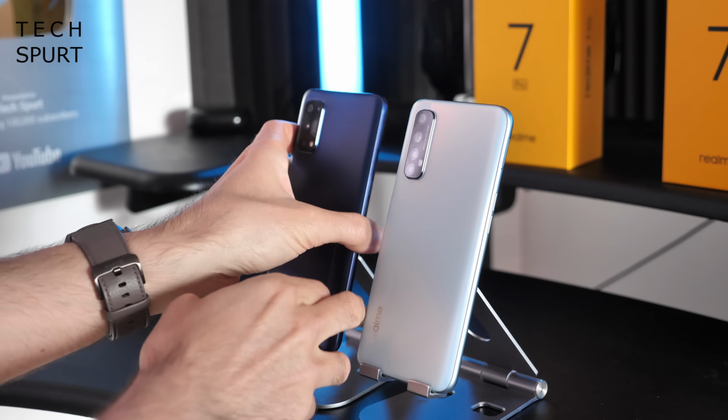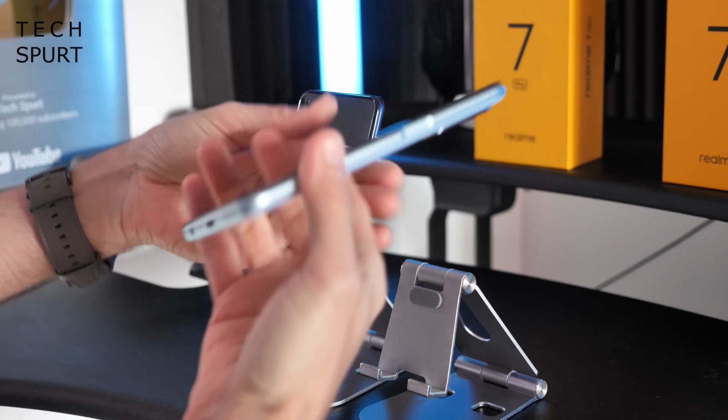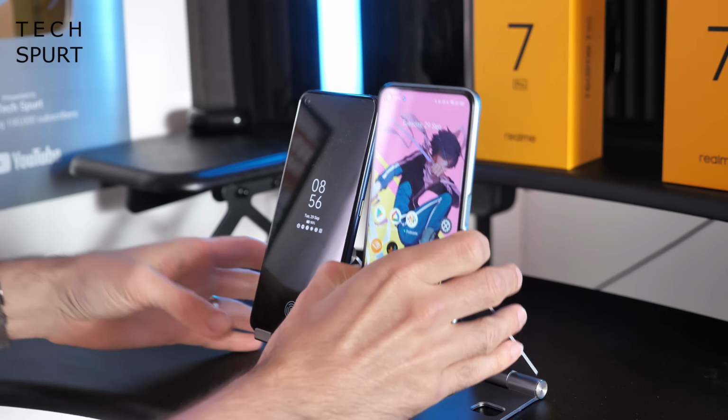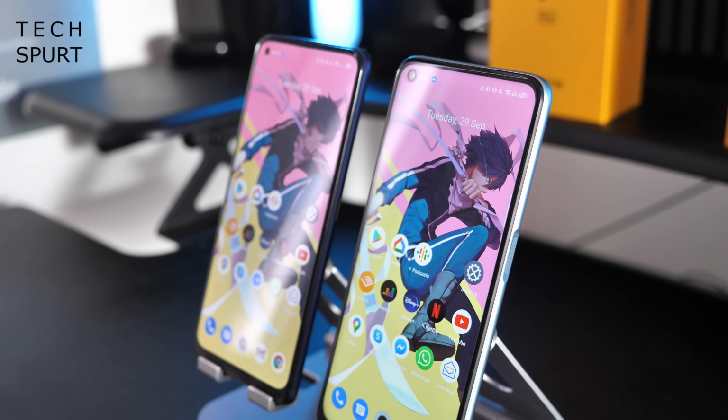And if we flip them both around again, the 7 and the 7 Pro both have a Gorilla Glass display, so that'll just help to, again, protect from scratches and all the rest. And you do actually get a pre-installed screen protector on both of them as well, so double the hardiness.